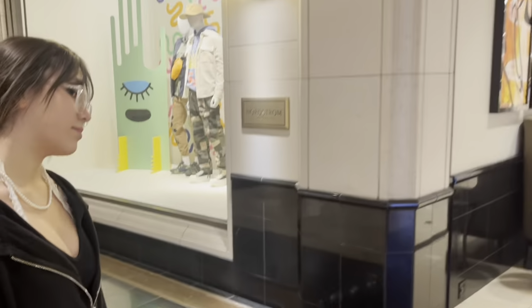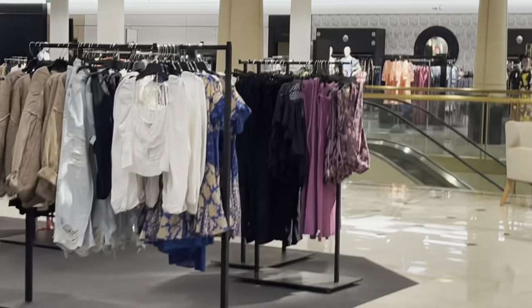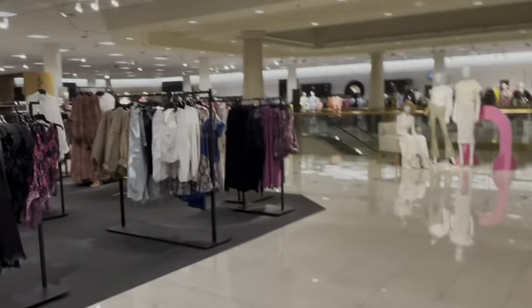All right, you guys, after a long time in the Apple store, we are finally leaving. Maya would like that shirt right there. Who doesn't have it? But we are leaving the mall now, you guys. We have the phone right here.